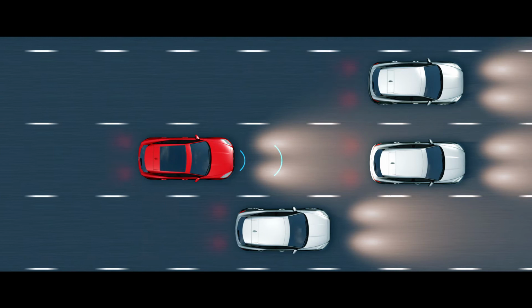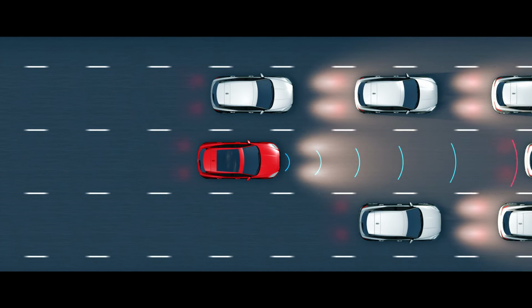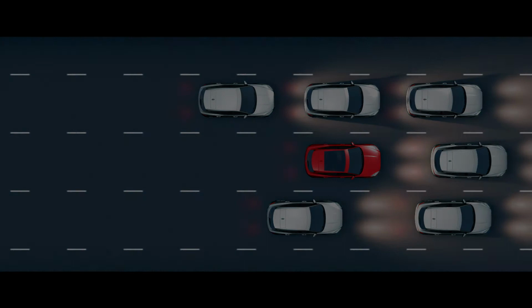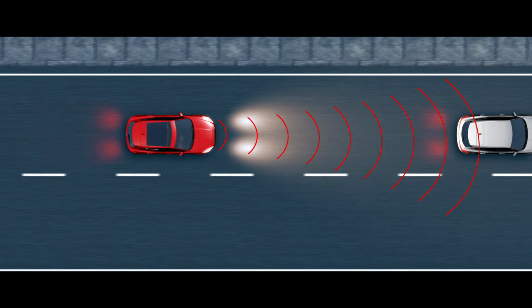Adaptive cruise control can be activated to monitor the traffic ahead, adjusting speed automatically to maintain a set distance, resuming a preset speed once the road is clear. Queue assist keeps a suitable distance when queuing in traffic, bringing the vehicle to a halt when necessary. Emergency braking can detect a potential collision ahead, alerting the driver and applying the brakes if required.